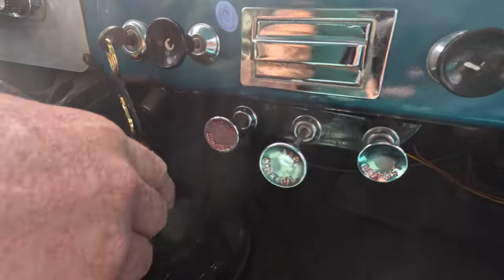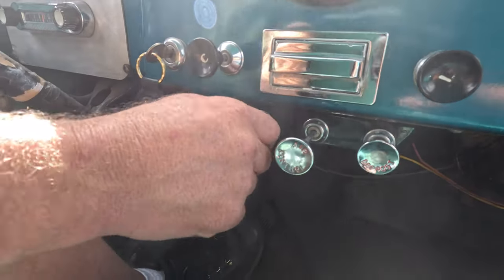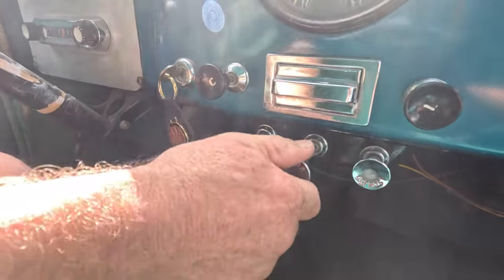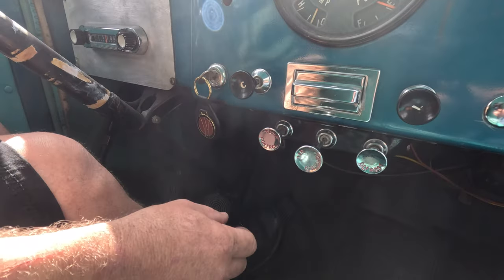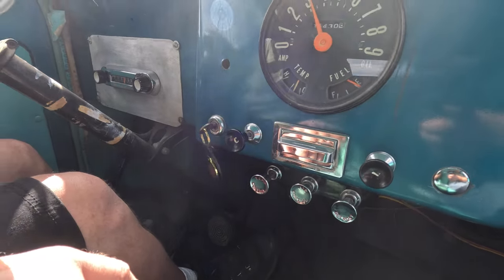So you can control your air there. This is your temp control. You do have a defroster as well. This one turns on the fan like that, and that controls how much air comes through.